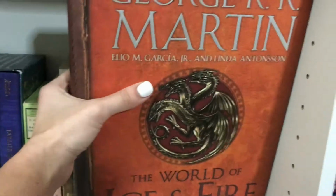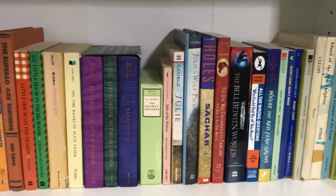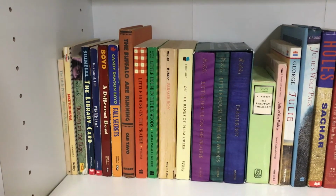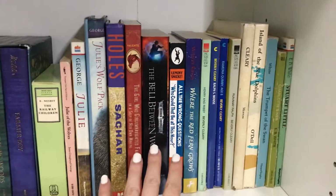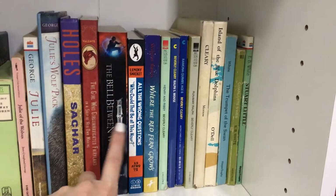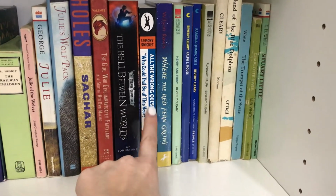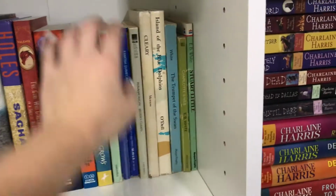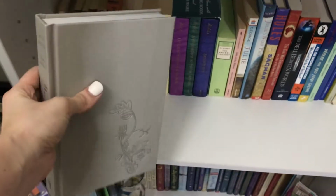Moving on up, this is all children's books, or young readers, middle grade, mostly from my childhood. Some favorites from my childhood, but then there are a few. I ended up working my unread books into my shelves. So these are unread, kind of middle grade, I think, anyway, I'm not sure. My new Where the Red Fern Grows, and then some more old ones. This is a Wuthering Heights edition.